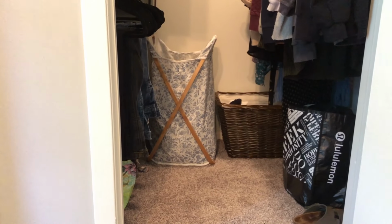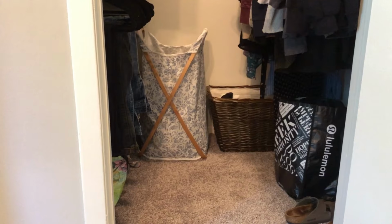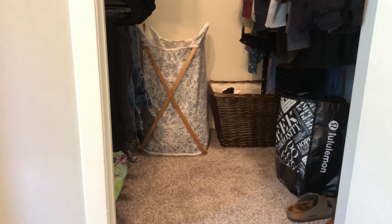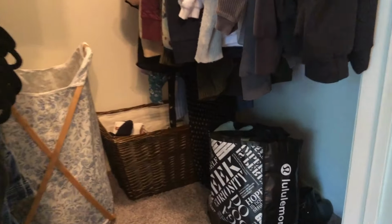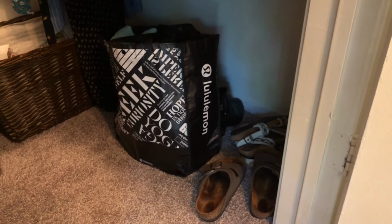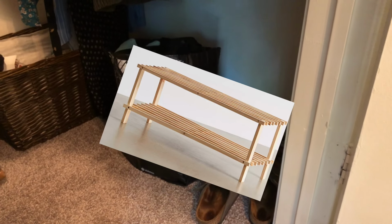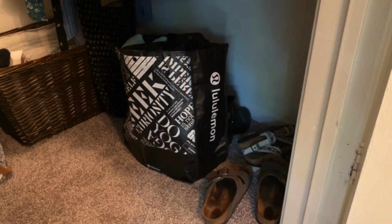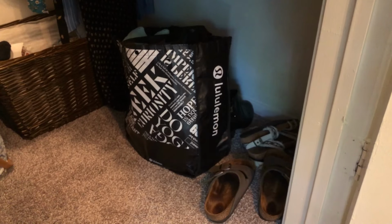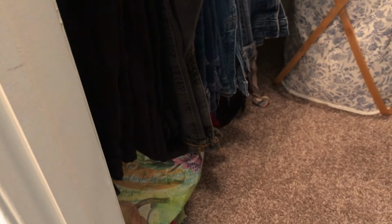Okie dokie, so here's what the bottom of the closet looks like. I just have a small woven basket for socks and my hamper, and then I've got a bunch of shoes just kind of lined up down here. I do have a wooden shoe bench coming in the mail from Urban Outfitters, so that should make the shoe situation a lot better because that whole Lululemon bag is full of shoes. There's a bunch of shoes behind it, and then that little bag down there, you can see a bit of it, it's green. That also is full of shoes, so whoops.